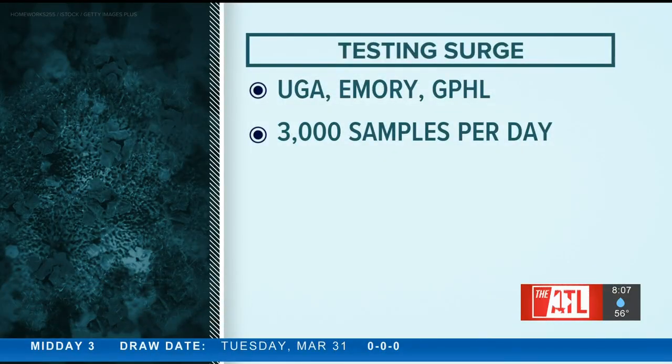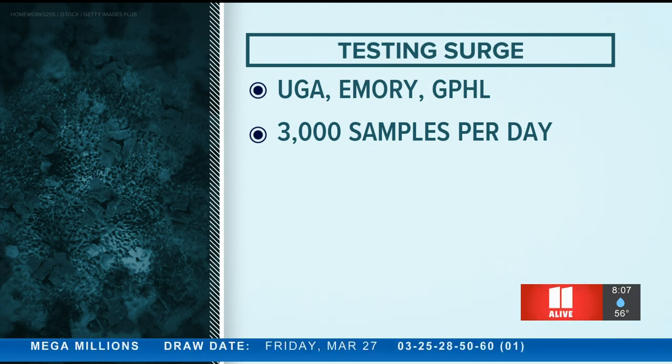Today, the governor announced a way to ramp up the state's testing. The state is partnering with the University System of Georgia, Georgia Public Health Laboratory, and Emory University to increase the ability to run COVID-19 tests. The goal is for labs to process more than 3,000 samples per day.